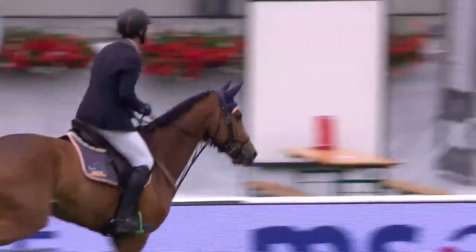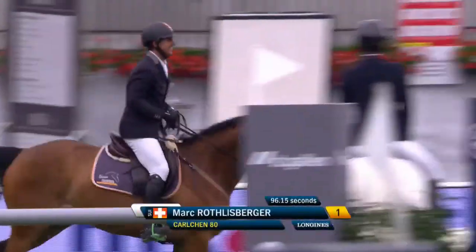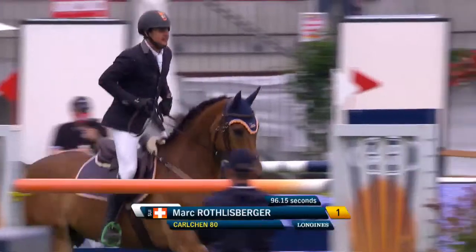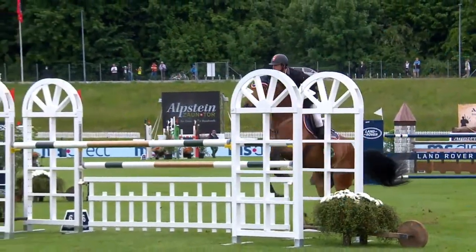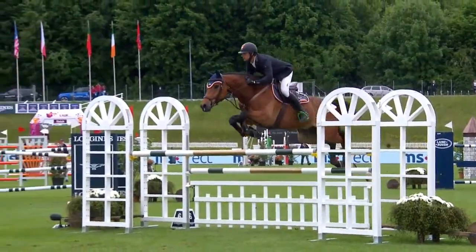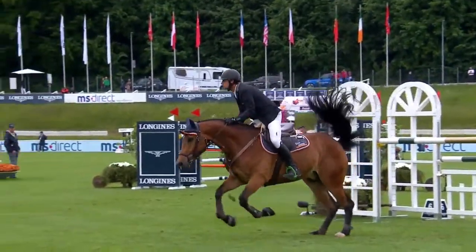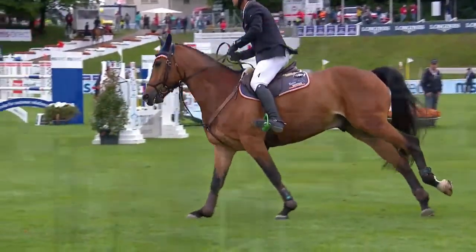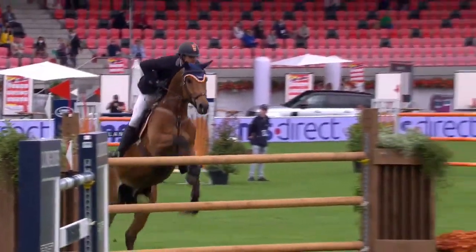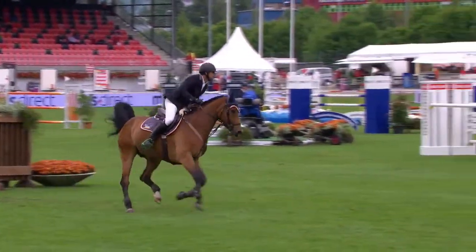We stay with Switzerland. Switzerland in the first 3 places at this stage of this competition, but the new leader, 96.15, Mark Rolflesberger and Culchin 80. Switzerland in the first 3 spots in the Land Rover Speed and Handiness class at the moment, that is. We still have 11 competitors to come, and indeed that shoe did come off, but lovely soft ground with all these arenas, so no harm done.